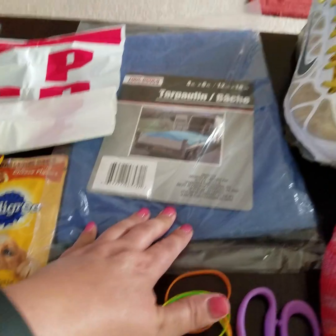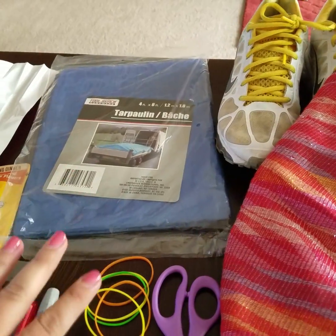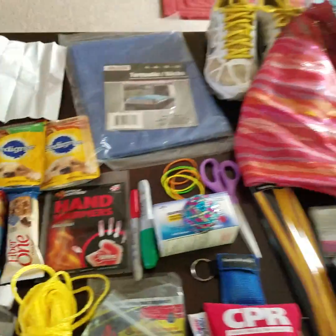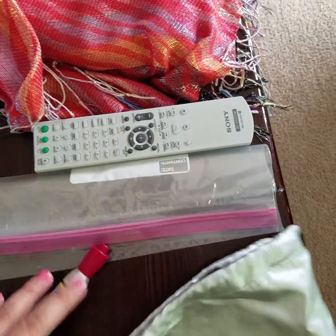We have a tarp here because, in case, again, you need to change a tire and it's raining or whatever, you can protect yourself from that. Or if you need to make shelter for a night, you got a tarp. Let's see what else I got. I got some baggies in case anyone needs to throw up or whatever the case may be.